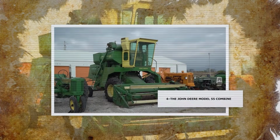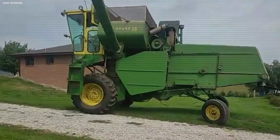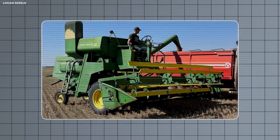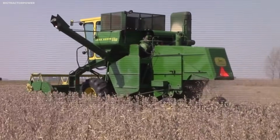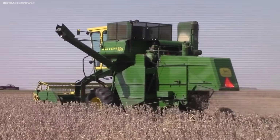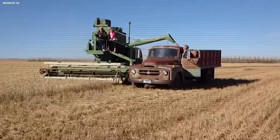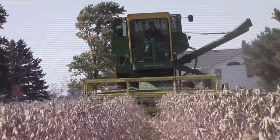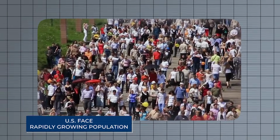Number 4 is the John Deere Model 55 Combine. John Deere's new generation era is famous for tractors, but well before that, the company produced some remarkable harvesters. The Model 55, introduced in 1947, was one of Deere's first self-propelled combines to find widespread commercial success. In archived John Deere literature, the 55 was touted as an answer to the call for increased efficiency in post-war farming, particularly as the U.S. faced a rapidly growing population.